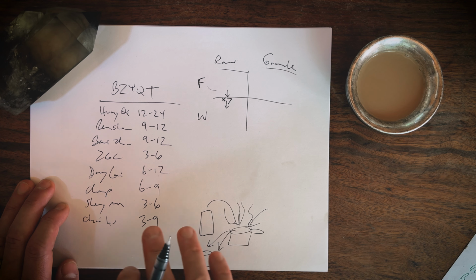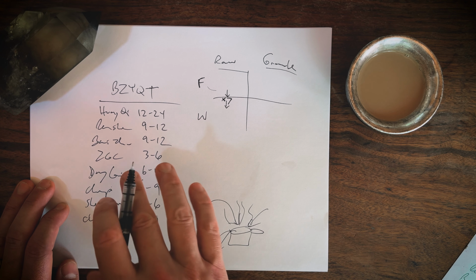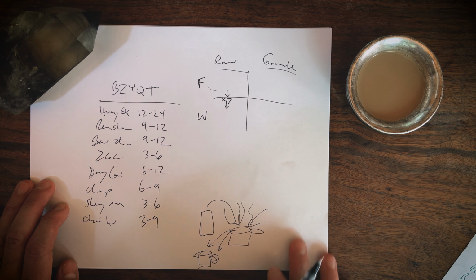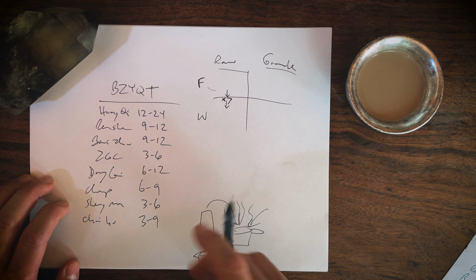That's fine, and that's an idiosyncrasy and a nuance for raw herbs only. So we don't need to worry about that when we go to granules, right? Because granules, we can't do a double granule extraction. It doesn't work that way. They're already extracted. We can't double it again. So keep that in mind as we're moving forward here.